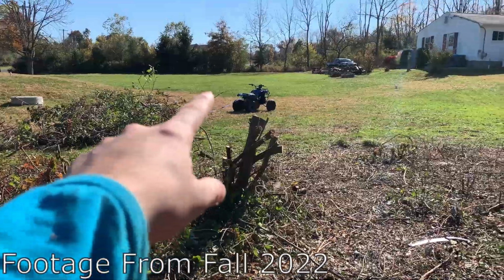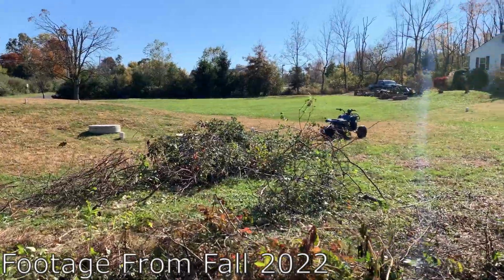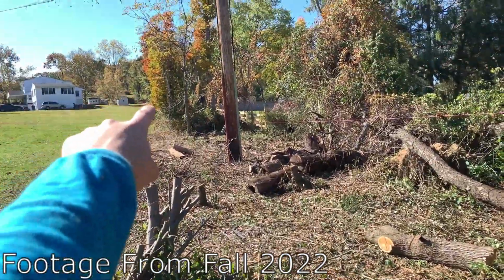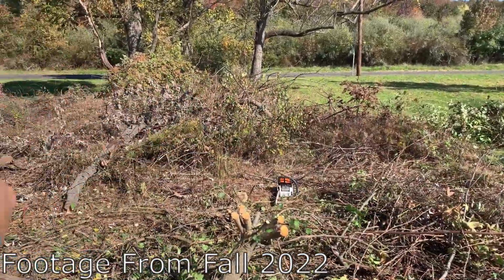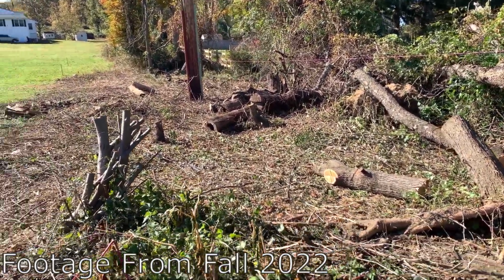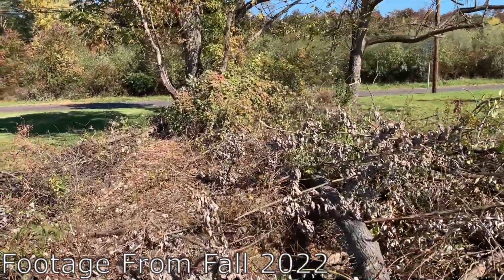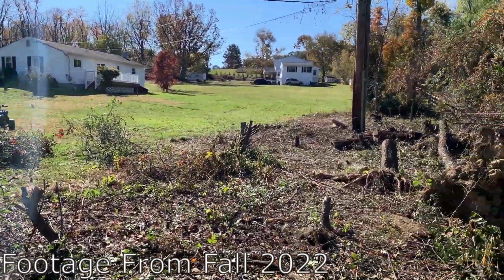I've been using this quad that I trash picked. A guy gave it to me for free. It needed a spark plug, battery, and some gas, and it fired right up. I've been using that to yank stuff out. In total, from the street all the way to the end of my property, I'm clearing about 8,000 square feet that I'm going to be freeing up. I still have to clean up a lot of this over here, but man, we're getting there. A big tornado came through here last year, a couple months before I bought the property, and it ruined all this. It's getting there. Got a lot of land to free up.